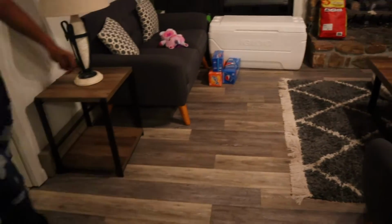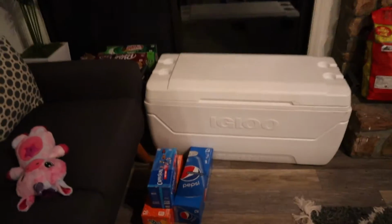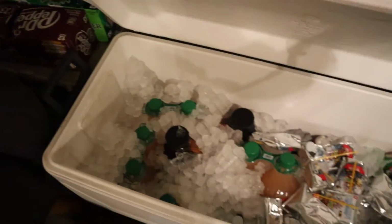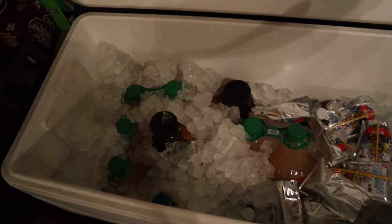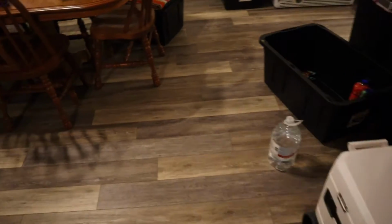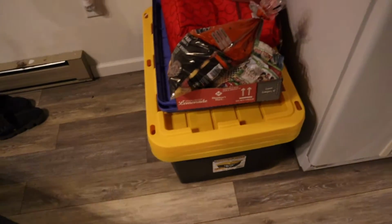So we done got some of our groceries unpacked. Got the drinks over here. Cooler loaded. We come prepared. Stuff that we done cleared out of totes. Totes with more kitchen stuff in it.